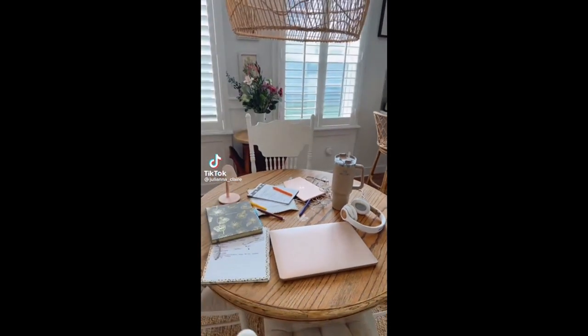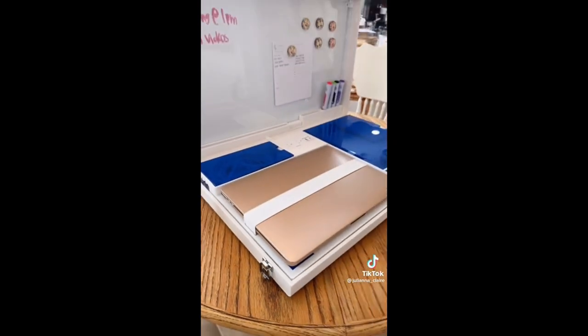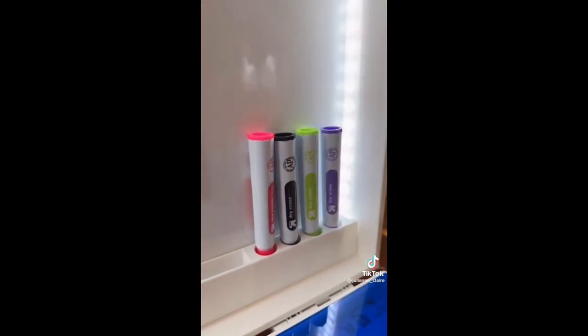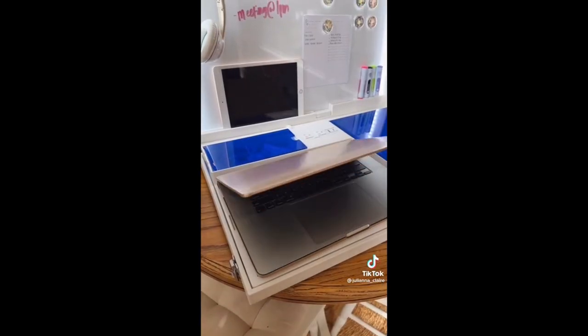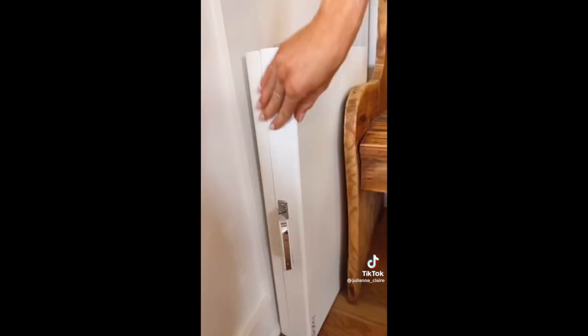If this is what your work from home setup looks like, you're going to want this. It's a 15-in-1 remote work or home workstation you can take anywhere. It has a built-in LED light, headphone hook, magnetic dry erase whiteboard, tablet slot, built-in power strip, organizational space to store cables, notebooks, and pens, and when you're done working, simply close the briefcase, and the slim design allows you to store in small spaces.